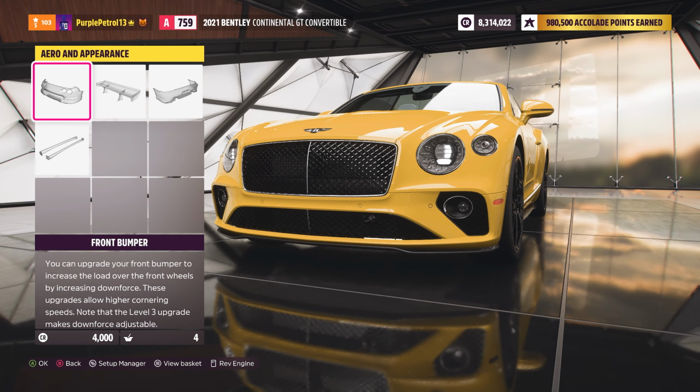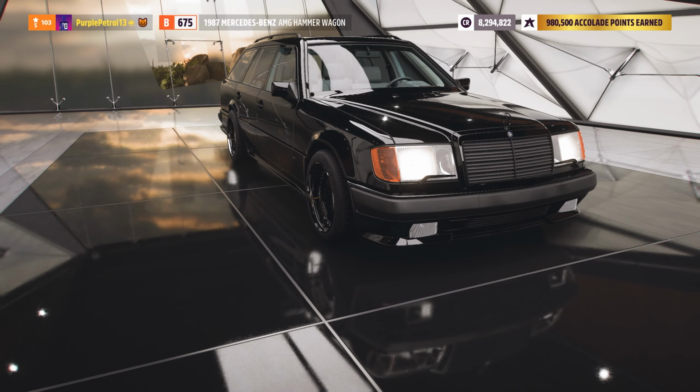You can turbocharge it or supercharge it if you so wish, and you can of course bring your track width out, which does look slightly better. It potentially needs lowering as well to sit a little bit nicer, although then it would lose that incredible body roll that it has. It's got your usual drivetrain options, platform and handling, and engine options.